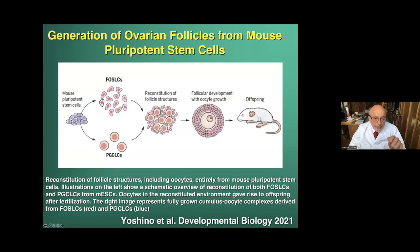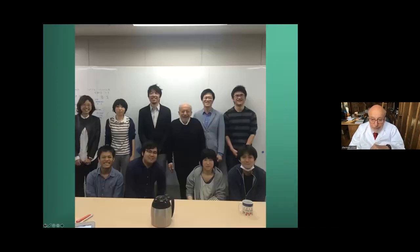From the mouse pluripotent cells, you can make fossils, and you can make PGC-like cells. You put them together, and you get normal oocytes that result in offspring. So again, this is another picture of the lab that's produced all this work. And I don't have enough pictures really of Amanda and her lab, but they are translating all this to humans.